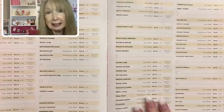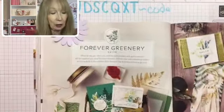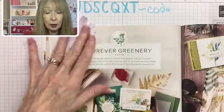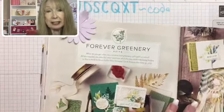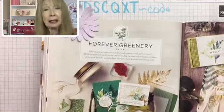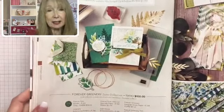So the index. All right, now that's all I'm going to talk about the catalog today, except to go to the featured suite that we're going to use today, which is Forever Greenery, and this is gorgeous. I might have used it before, but we're going to do a couple different things today, and it's so beautiful. It deserves many, many videos because it is so gorgeous.